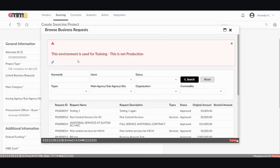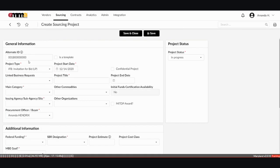You can see you have many ways to search for your business request here. You can search by keyword, user, status, organization, commodity, main agency, sub-agency site, or types. And once you select them, it'll automatically populate it into this field. For this example, I am going to leave this blank.